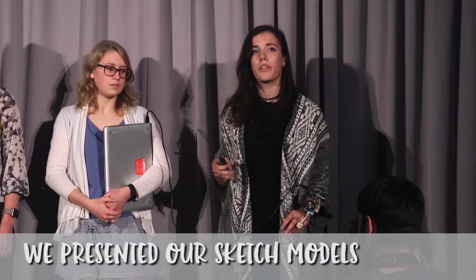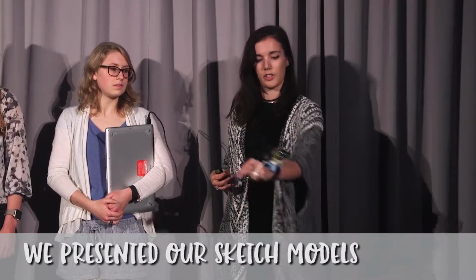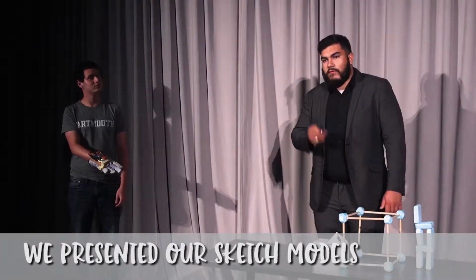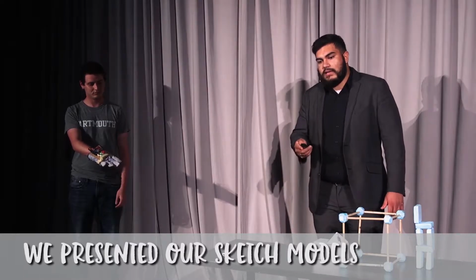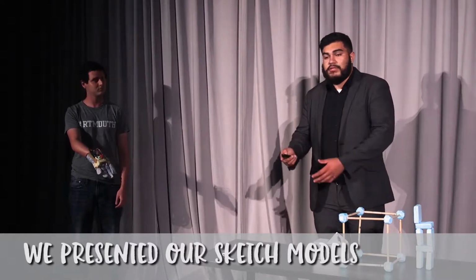We decided to determine whether or not it was feasible to ergonomically and quickly trigger an alarm from the ring. So, for our sketch model, we decided to test our temperature sensors and see if we can get fast, reproducible results.